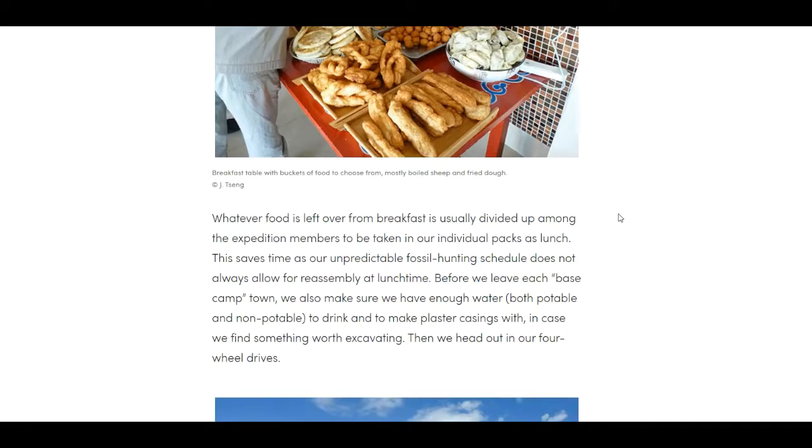Whatever food is left over from breakfast is usually divided up among the expedition members to be taken in our individual packs as lunch. This saves time as our unpredictable fossil hunting schedule does not always allow for reassembly at lunchtime. Before we leave each base camp town, we also need to make sure we take enough water, both potable and non-potable. That means you can drink it or you can't drink it, to drink and to make plaster castings with. In case we find something worth excavating, then we all head out in our four-wheel drives.